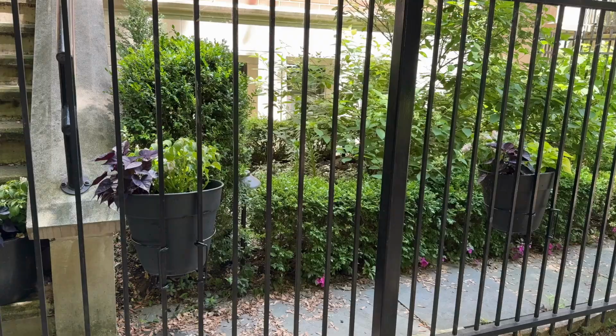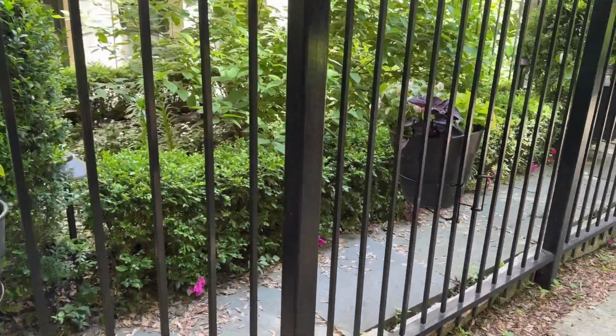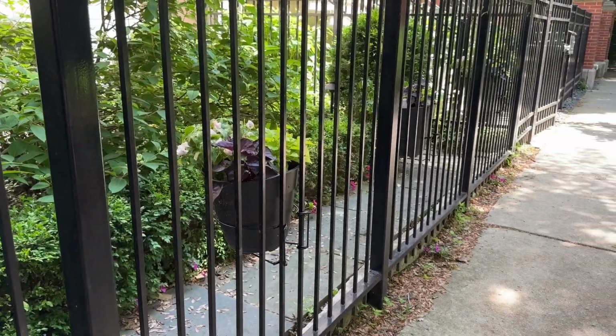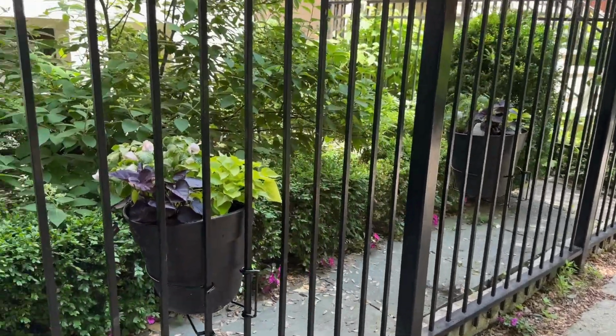This is the one that I still need to put the other sweet potato vine in, but the goal will be to have the two sweet potato vines trailing outside of the gate so that when people start walking on the sidewalk, they're like, oh my goodness, what are those plants? At least that's what I have in my head.